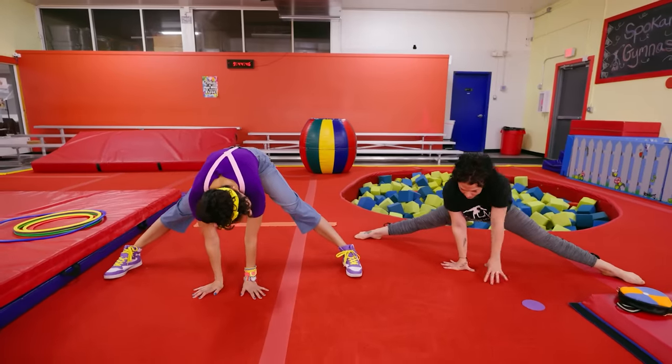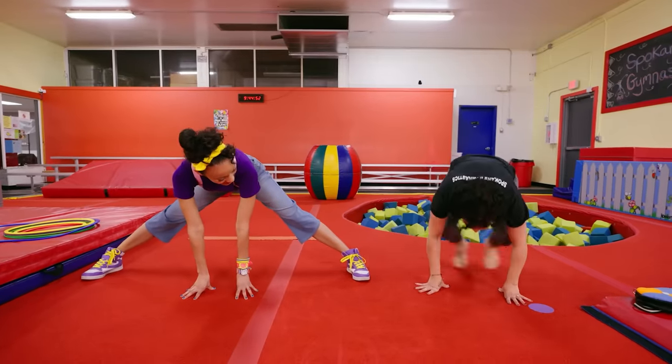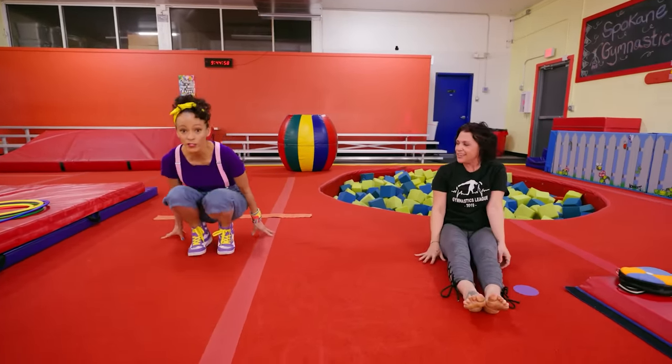Okay. Can you try to like a trunk? Can you move your hands like this? Oh, like an elephant. All right, we're gonna put our feet together. Get nice and small. This is our squat. All right, we're gonna go one, two, three, and pop down. One, two, three.